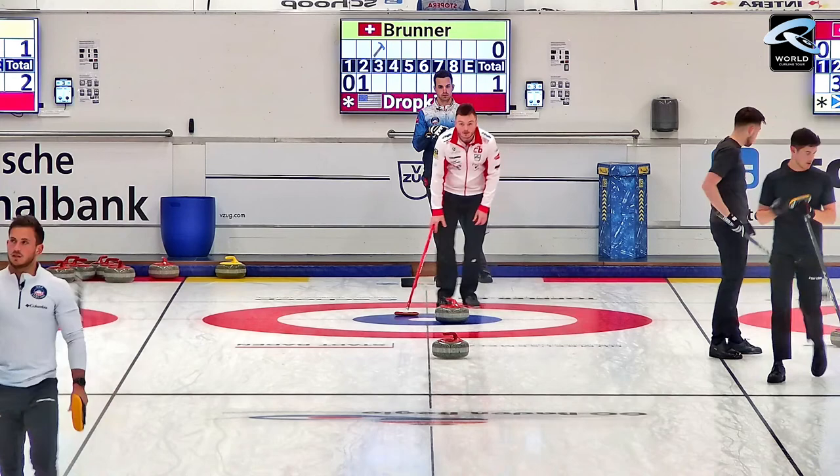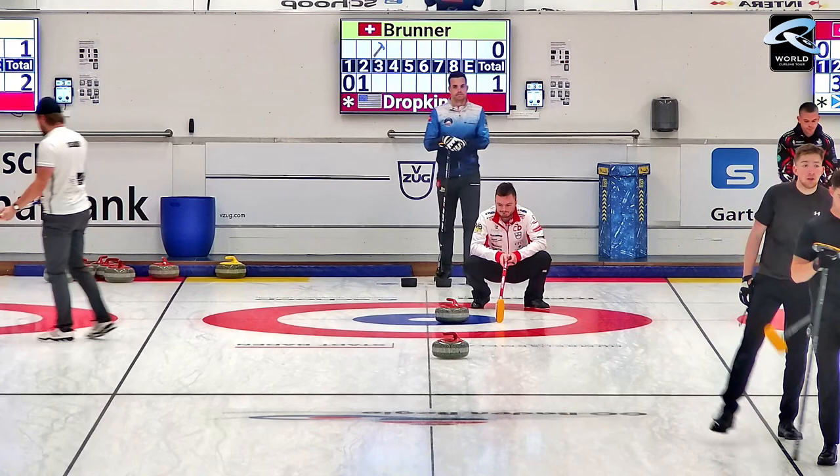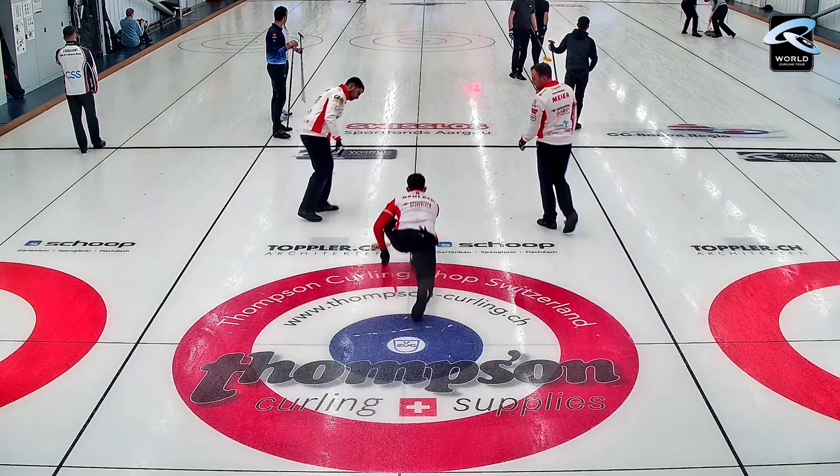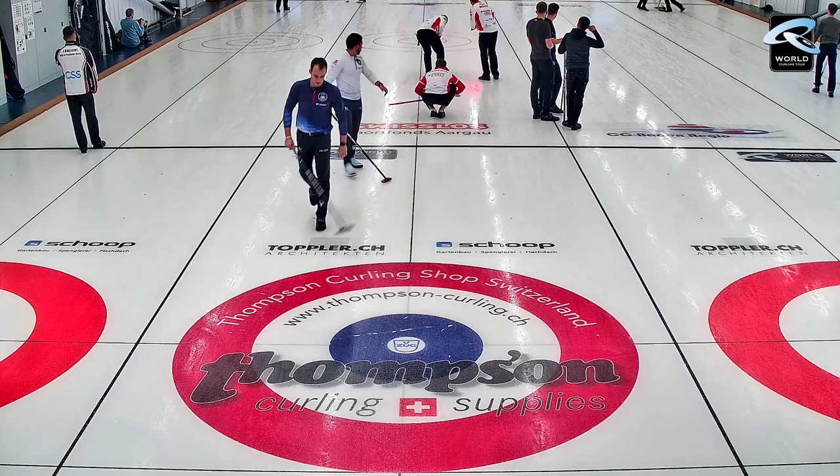Every team has its own signs for calling the weight. This is a hack weight. And what the skip says is, if you tick the guard, it's okay, because it's not on the center line. You can move the red stone around. You cannot take it out of play. Whoa, whoa. Close, yep.